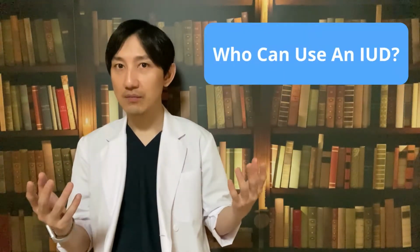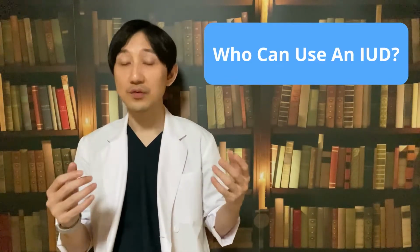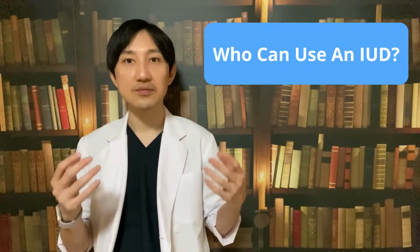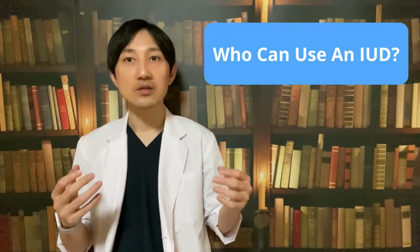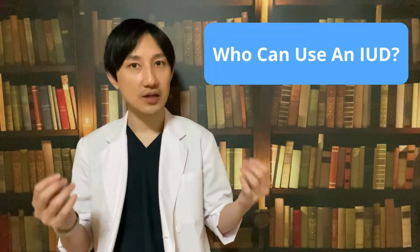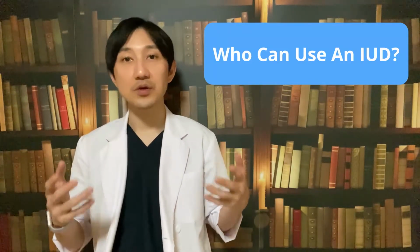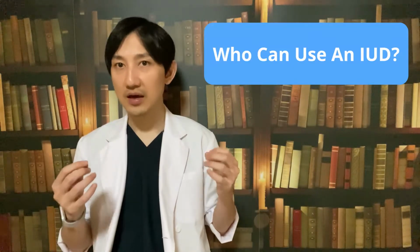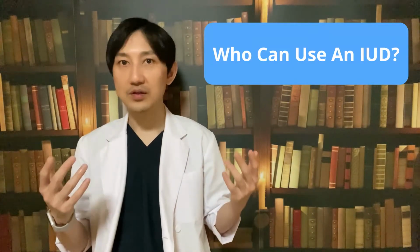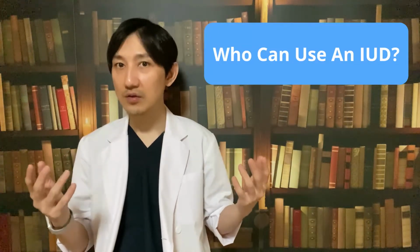Then, you may wonder who can use an IUD. When you go to a doctor, your doctor or nurse will ask you a few questions to check the IUD is the best contraceptive for you. Tell them about any illnesses or operations you have had, as although they may not mean you can't use an IUD. You can use an IUD after you have had a baby, but either it has to be inserted within 48 hours or you have to wait for weeks.